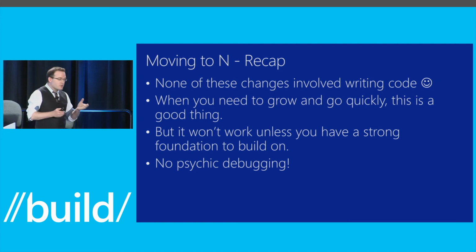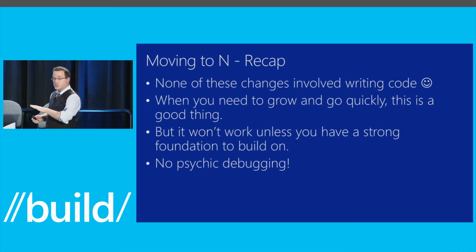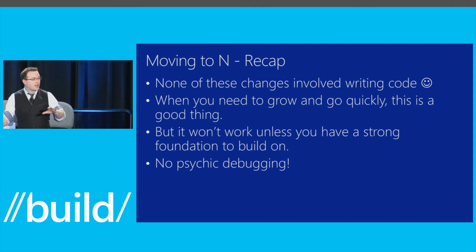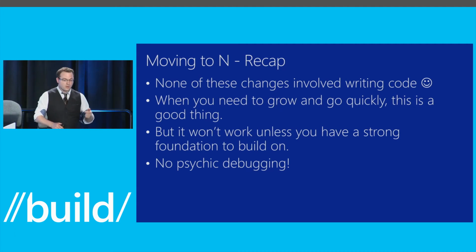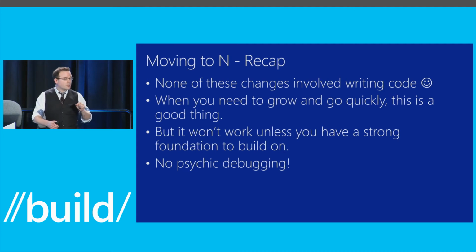So most of the changes I've talked about did not involve changing code. Changing code at the last minute is risky, it's dangerous, and under stress and strain, people will make mistakes. So let's avoid that. Let's use these techniques in terms of having a dynamic cloud environment to be able to add more capacity to the system to buy the time to do the code right, based on data and observation. When you need to grow and go quickly, it's a good thing not to have to write code. It's a good thing just to sign a small dynamic check.